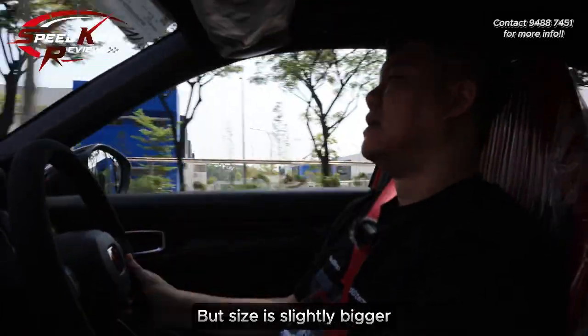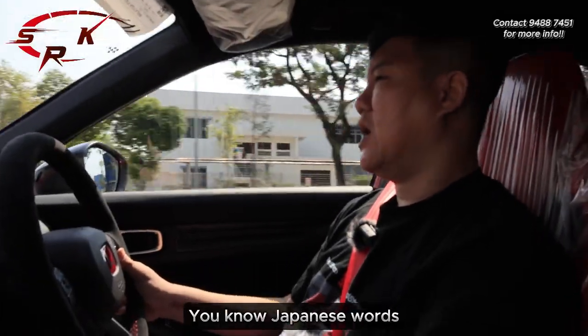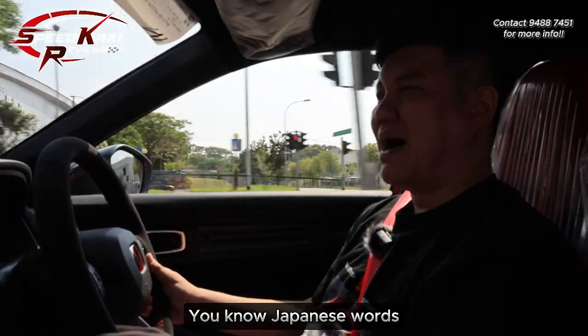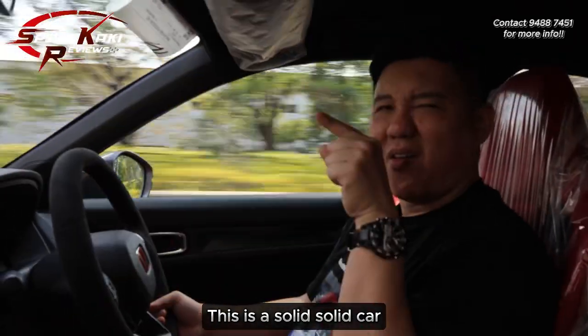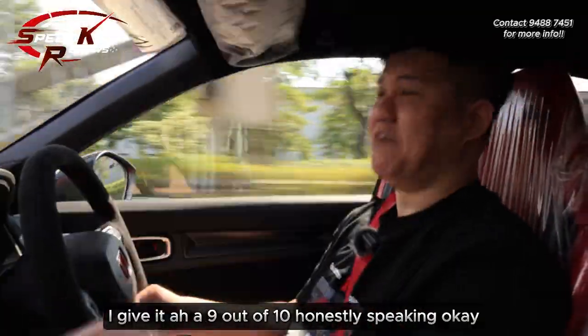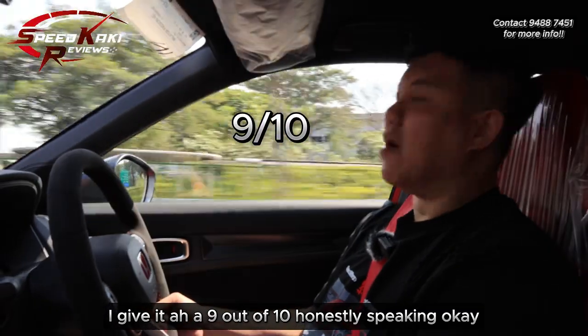So by and large, I think I finished with the review. I like it, but size is slightly bigger, you know, Japanese size. But those things, if you can live with it, brush aside, this is a solid car. I give it a 9 out of 10, honestly speaking.